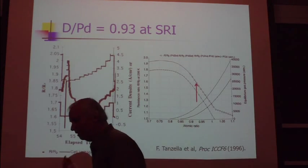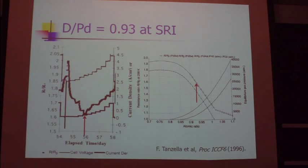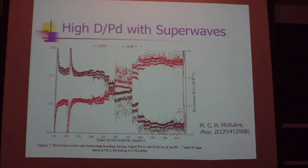So we have examples, and there's lots more examples of loading runs that do get very high loadings. Here's one done with Superwaves. The argument is that the Superwaves have this very complicated structure. I was trying to argue that it's a little bit like taking a drawer that was stuck, rattling it to try to get it to open. Well, in this case, for notorious cathodes, they can achieve very high loading.